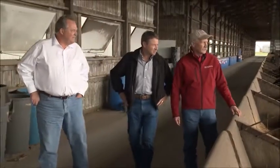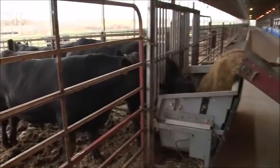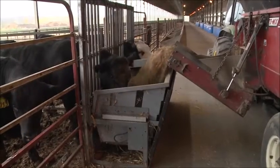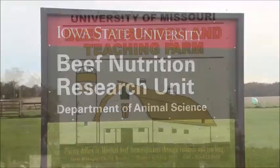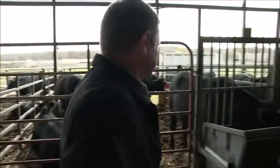And really what our end goal is to say, how can we make genetic progress towards a more feed-efficient calf? And also, how can we feed that calf to make him meet his optimum genetic potential? At the time that this project started, nobody had sufficient facilities to measure the numbers of animals we required. So this is where it became very important to bring in a number of universities like Illinois and Missouri and here at Iowa State, where there were some facilities to measure individual intakes.